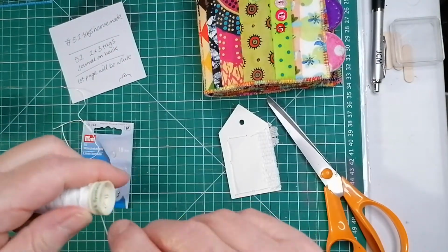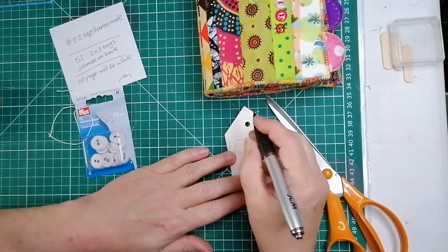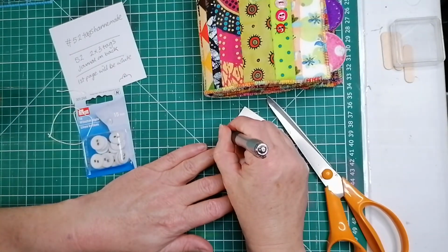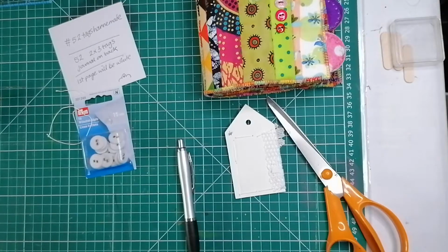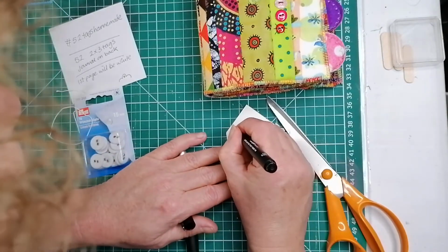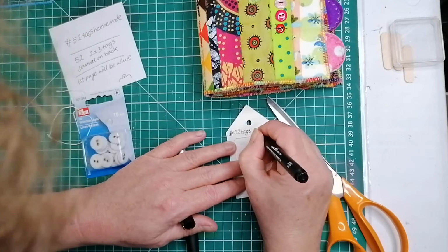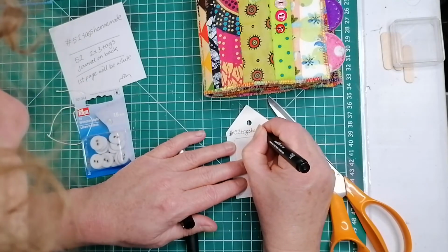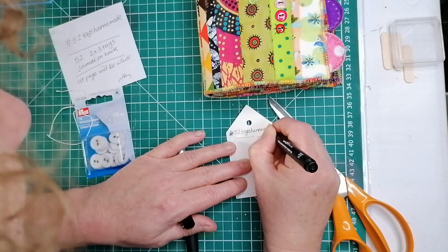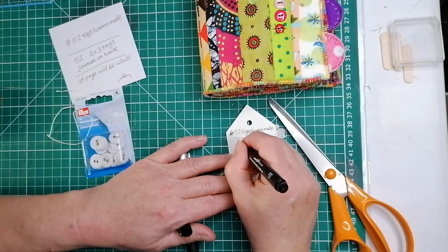Whew. What should we put on there? I'm going to put the hashtag at the top because I should run out of room, because I've got quite big writing. I hope I have a pen that works. Bear with me. Right, so it's 52 tags. Wouldn't be mine if it didn't have a mistake on it. Handmade. Okay, so this is tag one.